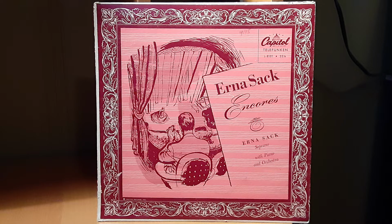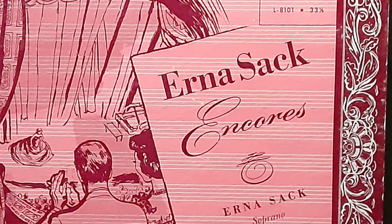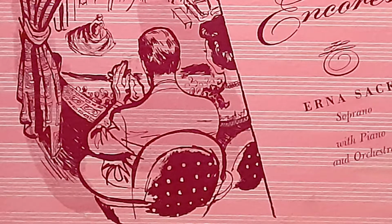This is a literal frame cover. Check out the frame. Erna Sack Encores. Quite the amazing picture of the couple up in the box at the opera. The singer taking her bow, everybody applauding. Just the detail on the curtains. The piano way down there on the stage.